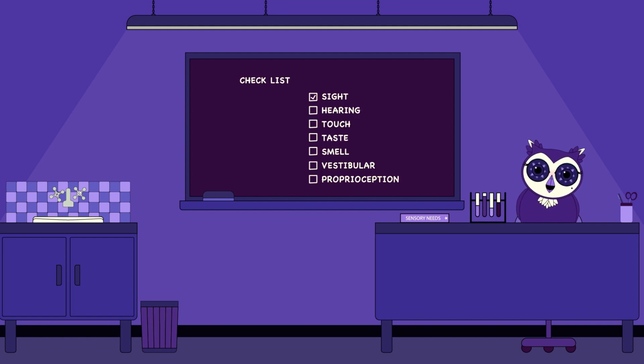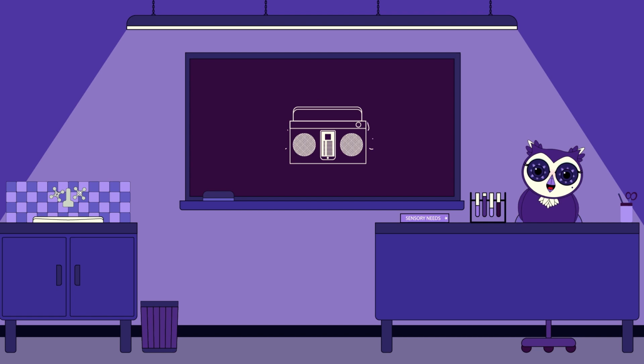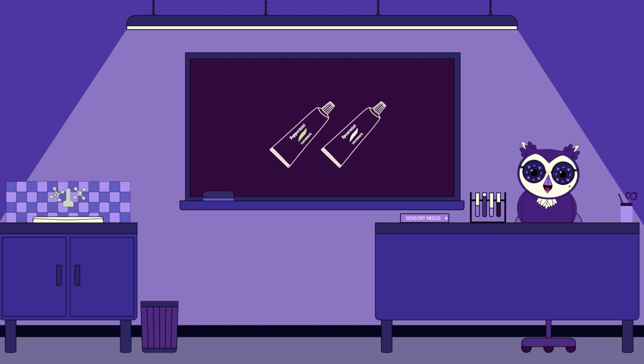It can be useful to go through each of these senses to ensure they're contributing to calm wind down to bed and not leading to more feelings of energy or agitation. Think what you can adjust or give more or less in each area. Sight, low lighting or brighter lighting. Hearing, music, talking, tone of voice. Touch, maybe soft clothing, bedclothes, or a rough face cloth. Taste, is the toothpaste strong or light?